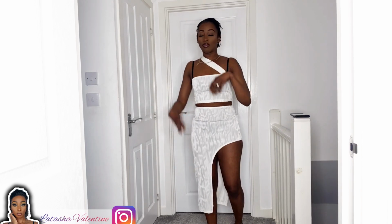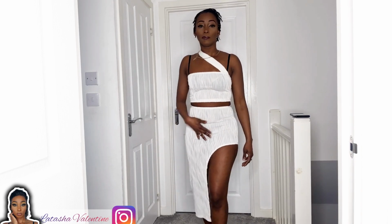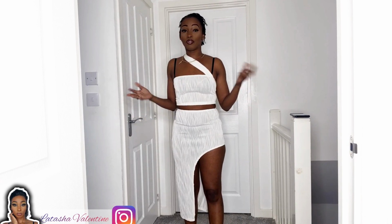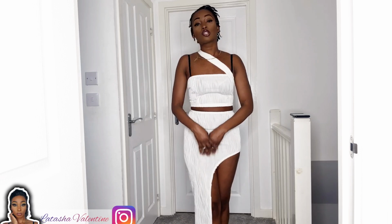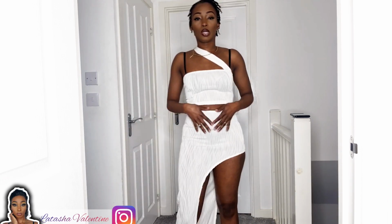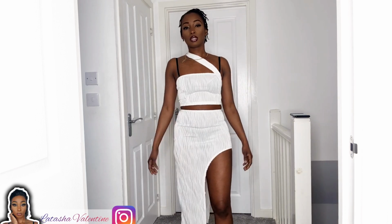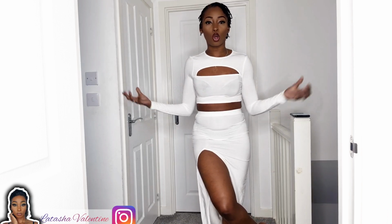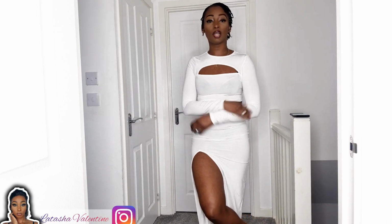I love all of them, even the two-piece, the trouser two-piece as well. But yeah, guys, it's okay. It's okay. As I said, affordable. If this is your style and you don't mind showing extra skin, then this is for you. But for me, I like to show a little bit of skin, keep it classy and keep it sexy. That's me.